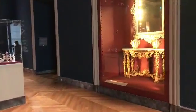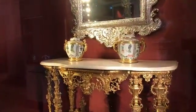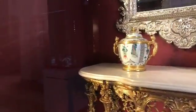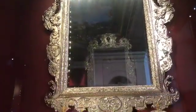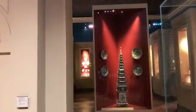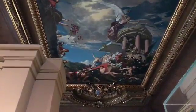Everything is opulent. Look at the detail. As we get closer, it just gets better and better. Here I can show you the ceiling. I can show you the ceiling from here. There we go. This is a nice angle to see the ceiling from.